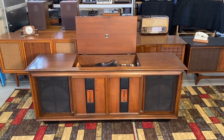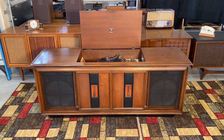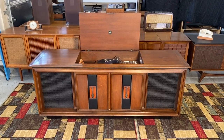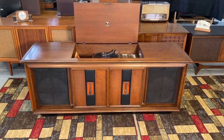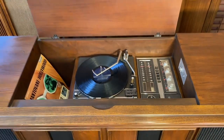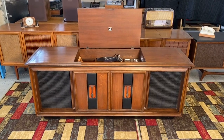All right. Hey, I wanted to share with you this RCA VJT76. I'm doing a photo session right now, so I'm getting it ready for sale. But this thing is a pretty awesome console for its day. 1967, this was RCA's flagship model for that year. And this thing puts out quite a punch.